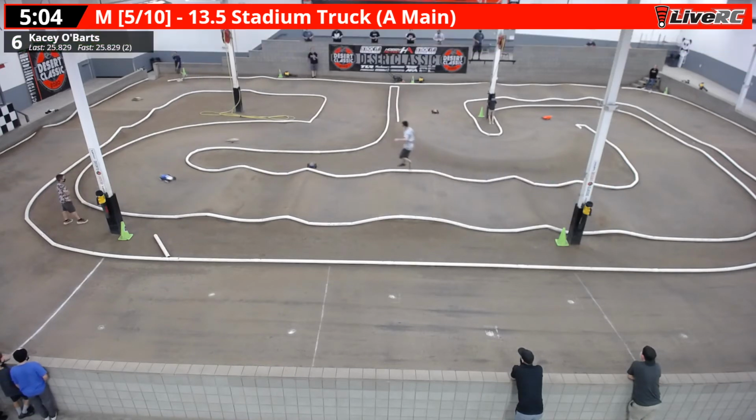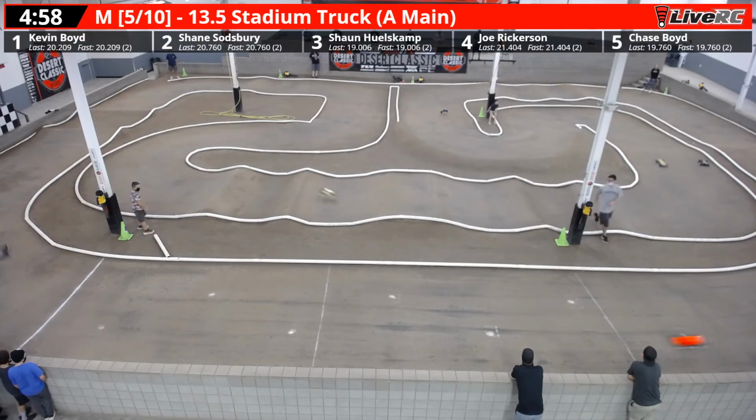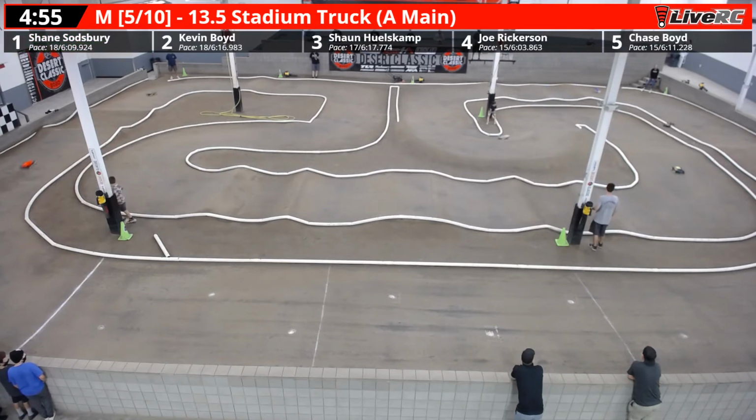Watching the rhythm. Thank you, Ayrton. It is clear. Shane Salisbury leading out off the end of the straightaway, Hulskamp in that 2 spot.